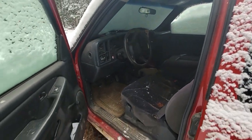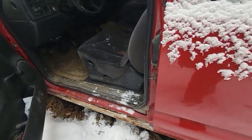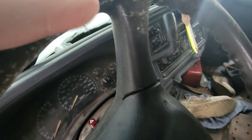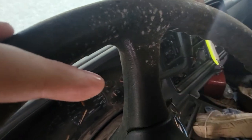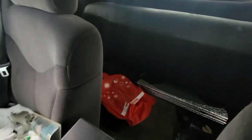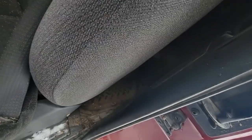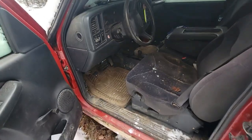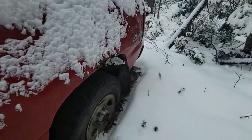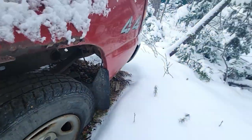Okay. Moment of truth. 2002. All right, we're good. So like I said, wrong on the year. Key's in it. Some sneakers. That's some stuff. Inside don't look too bad. Just a little dirty. Rockers have been fiberglassed. Basic frame, scaly.